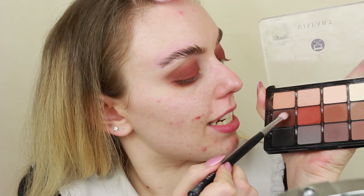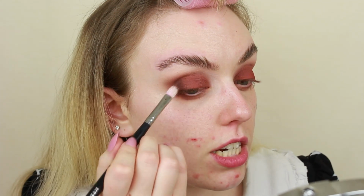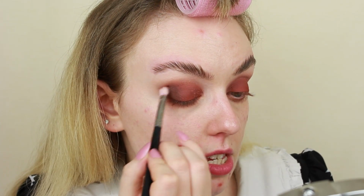Alright, let me just go and match up the other eye and try and fix what's going on with the eyebrows, because they're not going well right now, and I'll be right back. Now that I've got both eyes matching, I'm going to go back into the palette and I'm going to take the darker shade. This time I'm taking a clean M433 and I just want to get a bit more depth into my eyeshadow. So I'm going to start by popping some on the outer corner. Going to bring it into the crease as well.